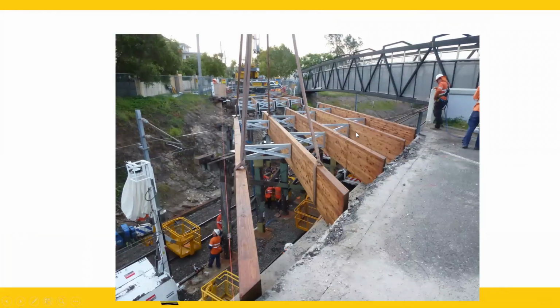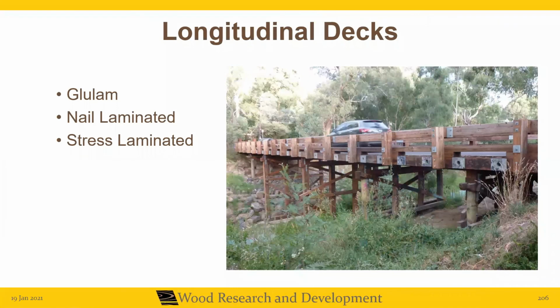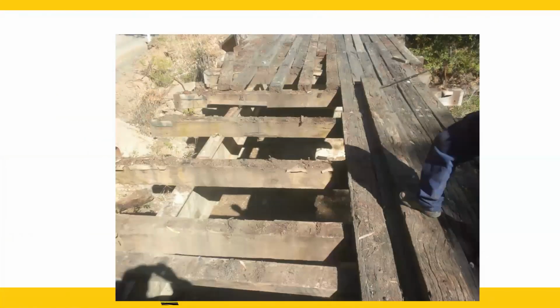Another bridge here, Alderley in Brisbane, Australia. Had to go in 48 hours. And you can see the deck here, heavy skew in this deck, dropped into place. I showed you this one earlier, longitudinal decks. This is a longitudinal plank on a transverse cross bearer on top of steel eyes.